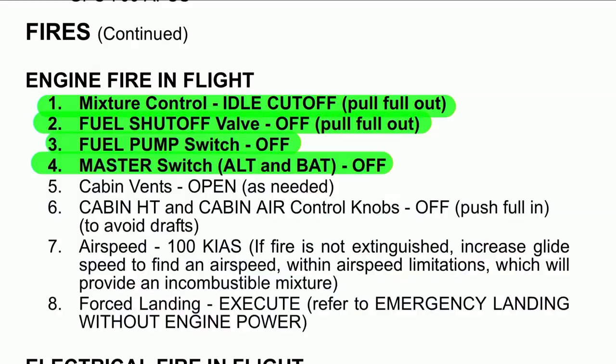Okay, in the Cessna, you'll notice step number 5: cabin vents open as needed. The concept here is that if you've got fire fumes moving into the cabin, you could pass out from them. You may not be able to see the engine gauges. In a Cessna, when you look at those air vents, they're out on the wing, and the fresh air inlets never go through the front of the engine. They go from the wings and then into the cabin. So by opening up the cabin vents, you're getting airflow that's far away from the engine into the airplane to start to vent the airplane out.